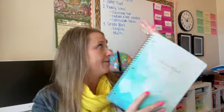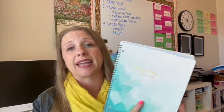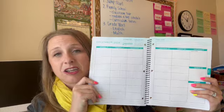The next thing that I will have out on the morning meeting slide is for the kids to check their assignment trackers. This year, my 7th grader has a blank assignment tracker. It doesn't have anything on it.